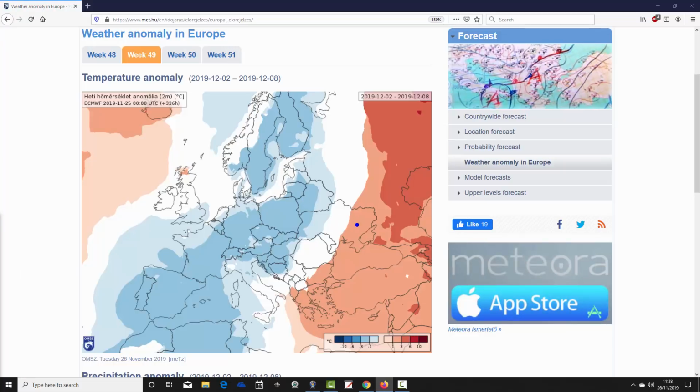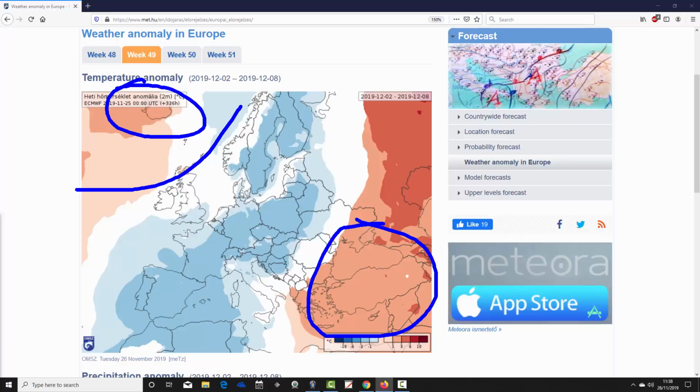In most parts of Europe, you see the warmer than average temperatures are shoved off into that extreme southeastern corner. So again, around Greece, Turkey, up towards the Black Sea, above average temperatures there. The rest of Europe is looking below average with the temperature anomaly.